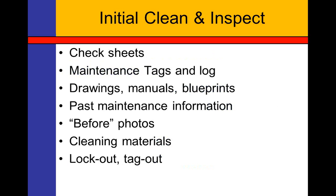So from there, we did our initial clean and inspect. We used things like check sheets, maintenance tags, and a log. We looked at drawings, manuals, blueprints, past maintenance information. We took some great before photos, and we got all the cleaning materials together. And of course, for safety reasons, you need to perform a lockout tagout.